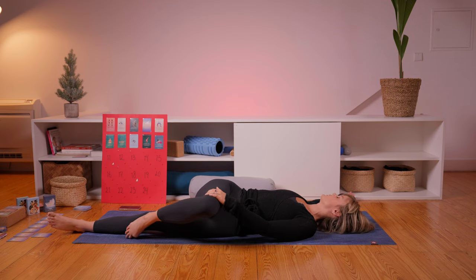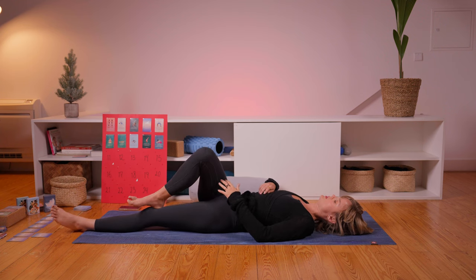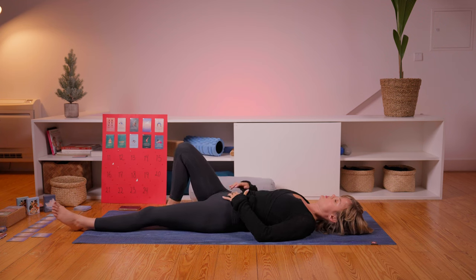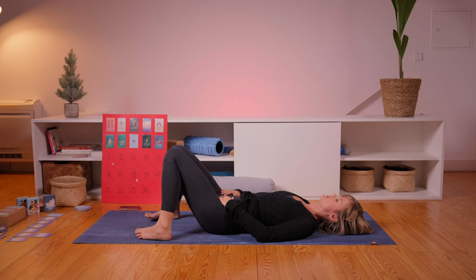Now inhale, slowly roll up. And maybe take a moment, planting both feet on the mat. Maybe taking a constructive rest pose here as well for just a moment before we move on over to the other side.